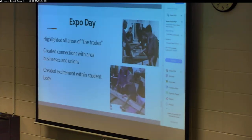We also had Muskego and St. Francis and other schools that came in to also go through it. So it was great for them to see our area. There were a lot of comments about that. What I thought was really awesome is in some of our classes, we have some of our learning disabled and handicapped. And on the screen there, Devin down there is actually working some concrete, and he just had a blast, and he was able to take home a sheet metal toolbox. And so there was a lot of positive there.